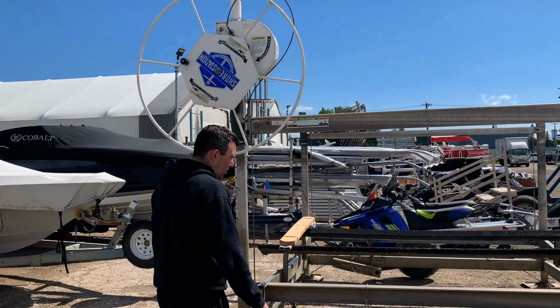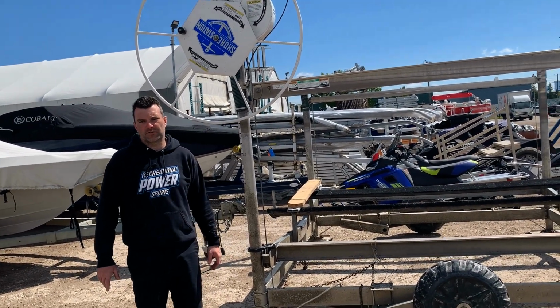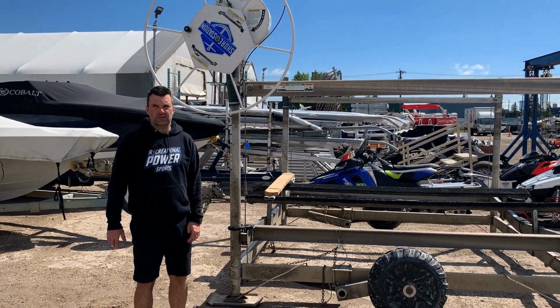4,000 pound, all aluminum, vertical lift at our location here. So we can load you up with a forklift. Use one of our trailers to get it out to your site.